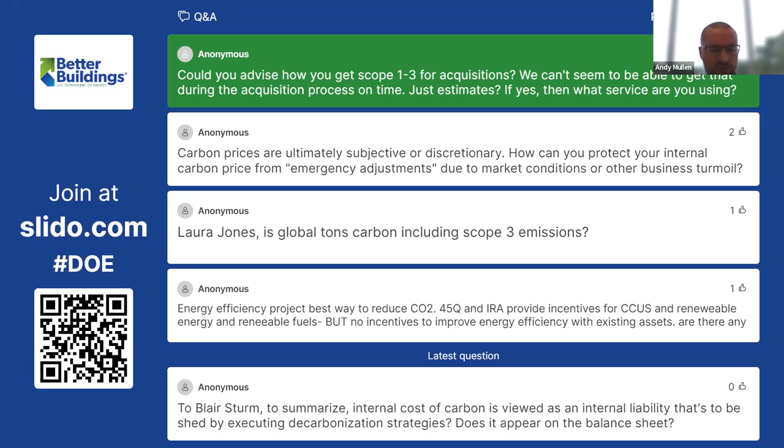Full transparency, in our acquisition model, called the Madison model, we only require scopes 1-2. There's a scope 3 line in there that is optional, because that's the one that's incredibly difficult to get our hands on and difficult to estimate for your suppliers. What is your supplier's impact for carbon emissions? So really the focus is on scopes 1-2.